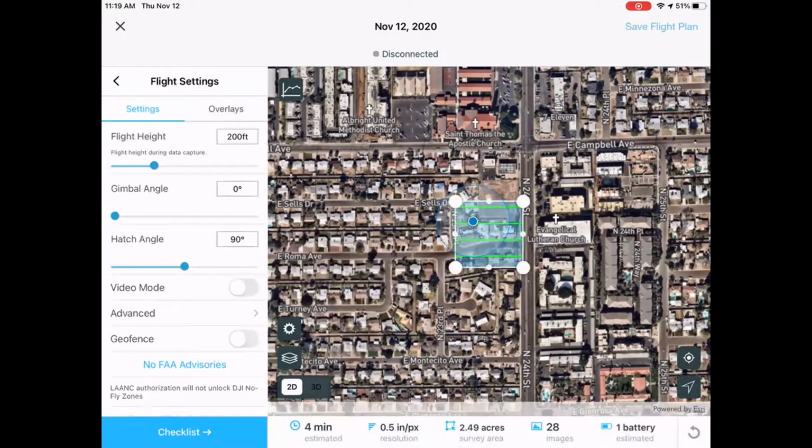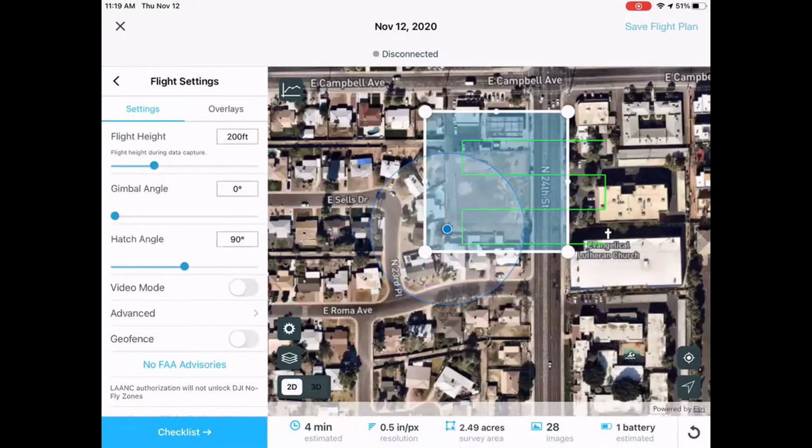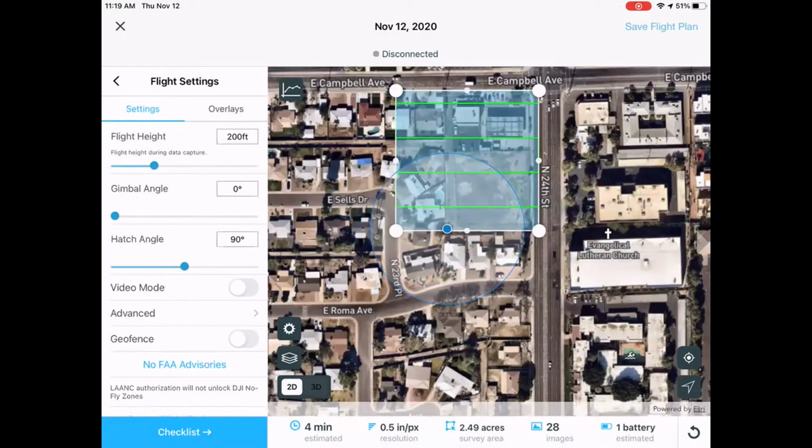Next thing, I'm going to zoom in on our satellite imagery here for a little bit, and I'm going to move our flight area. Then we can move the vertices here. We can even add vertices by selecting in the middle of the lines here. So basically through this polygon, we've assigned our flight area.